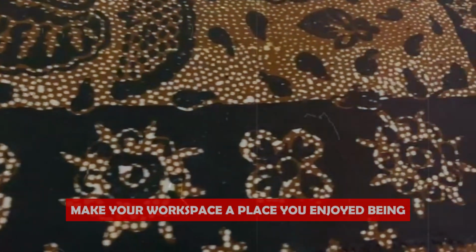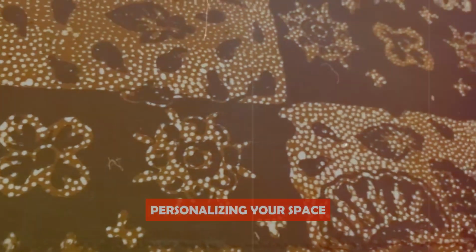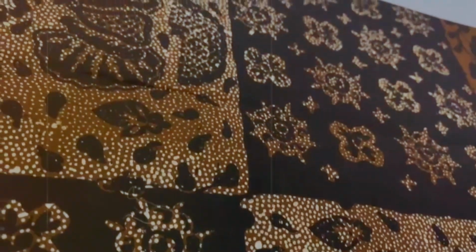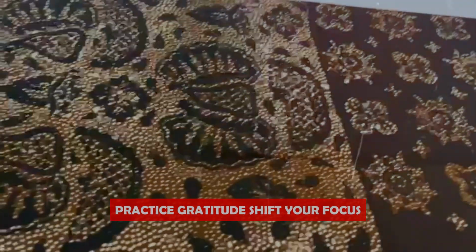Personalize your space. Make your workspace a place you enjoy being. Whether it's adding photos, artwork, or a favorite quote, personalizing your space can make it feel more comfortable and less stressful. 7. Practice gratitude. Shift your focus.